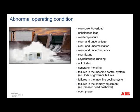Then we also have a number of abnormal operating conditions, and although they may not need to immediately trip the generator or the unit transformer, at some time these conditions cannot continue, so if they do persist, then we would need to, at some stage, trip out the plant.